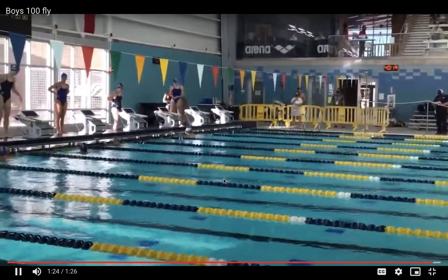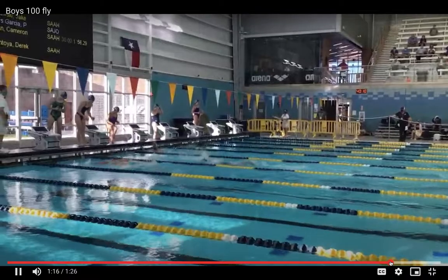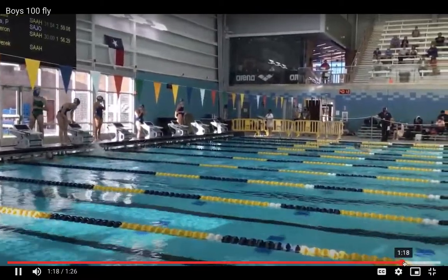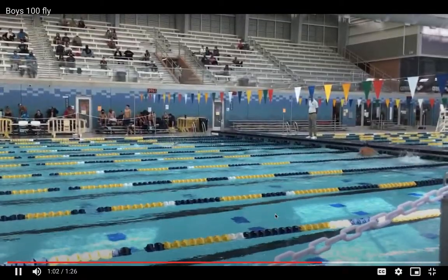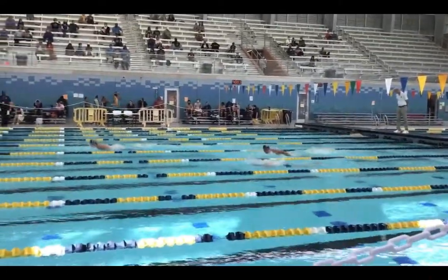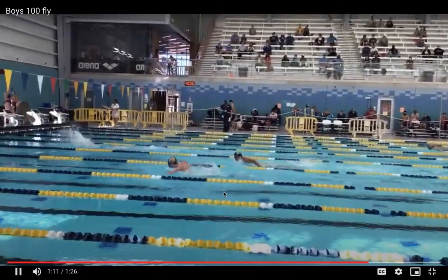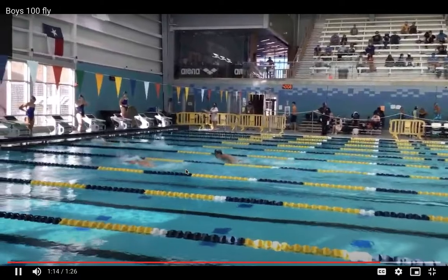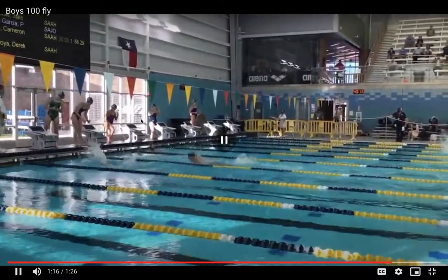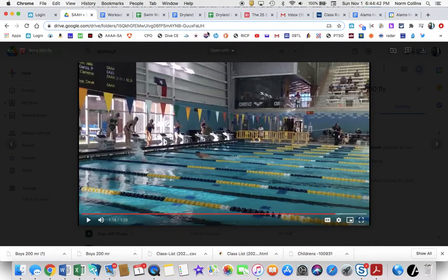I like that Derek is breathing every other stroke. Cameron, on the other hand, it looks like he breathes every stroke, and he can consider that he might not need to do that. Let's go back and look at Cameron breathing every stroke. May not need to do that. That'll all depend upon how good a shape he's in. So again, starts and turns are the critical piece here that we really need to work on.